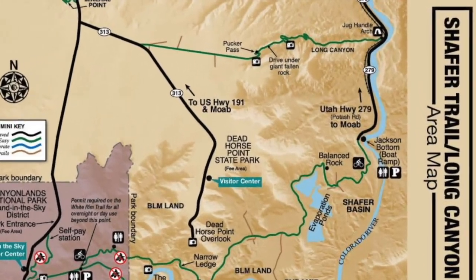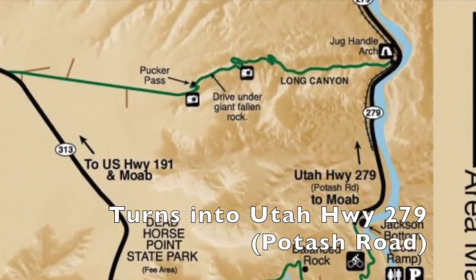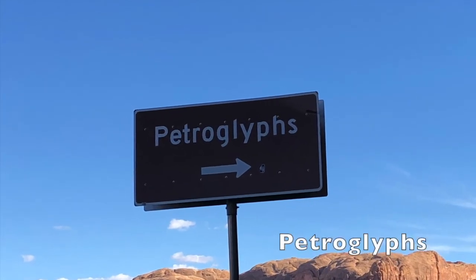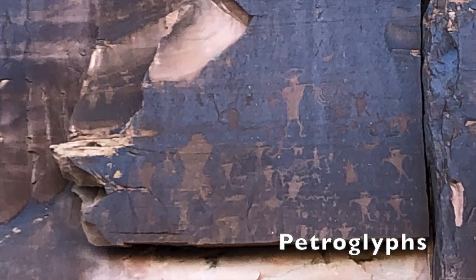Finally, we got to Highway 279. My wife was relieved because of the paved road. We found an anthropological site. It was fascinating to check out the petroglyphs.